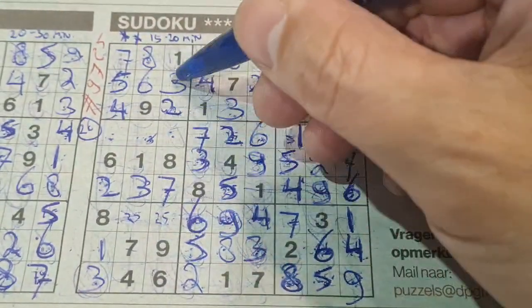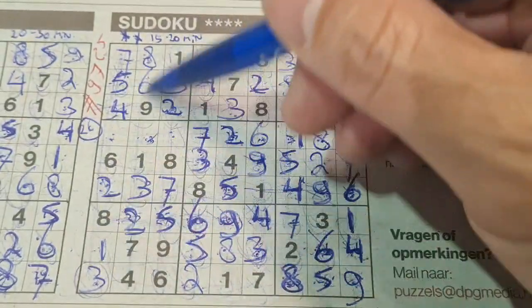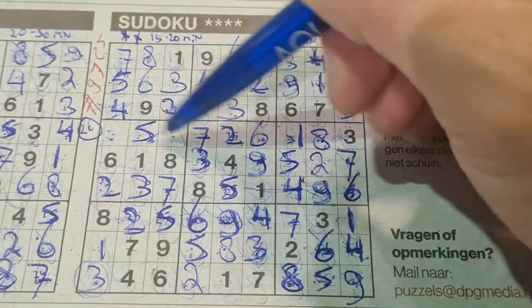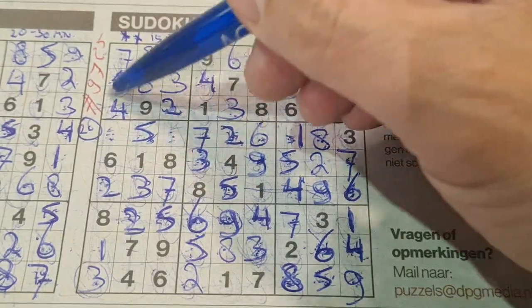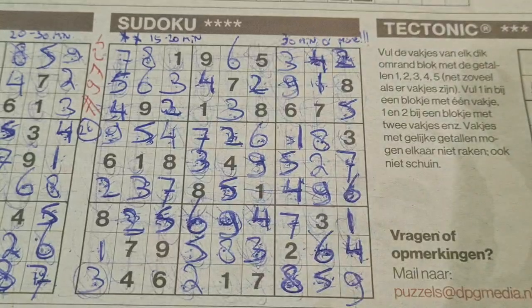Two and a five, we have a two in the third column, no two there, two should be here, and a five goes there. Five in the third column, five in the first column, so in the second column, the only place left for the five should be there. And the final two numbers in this big square, one, two, three, four is missing, the five, the six, the seven, eight, nine is missing, four and a nine. We have a four in this column, no four there, four should be here, and a nine goes there.